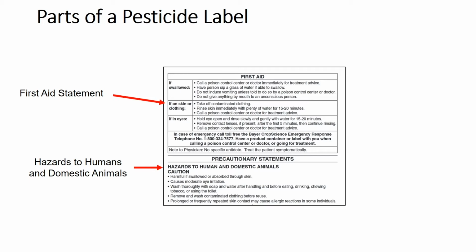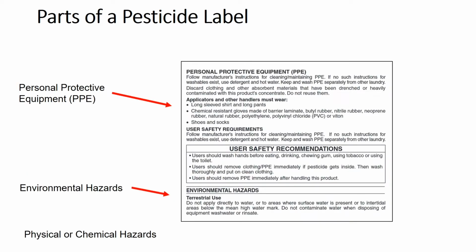And then we've got the hazard to human and domestic animals caution, and what to do, and if it's possible, things that we could work through from that side of things as well. Personal protective equipment. That is great. I mean, you need to read that. That is the minimum amount of protection that you need when mixing and applying this chemical. Right. And as Philip said in the very first slide, the label's law.